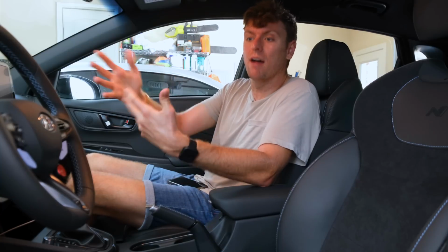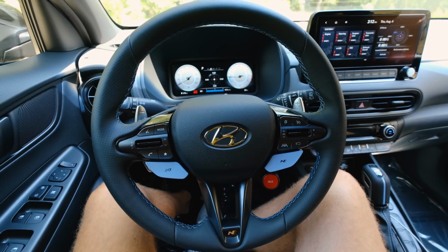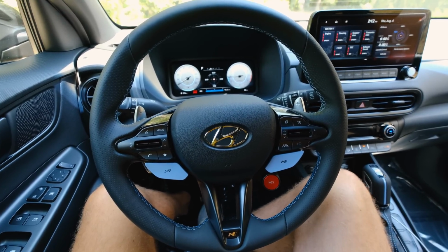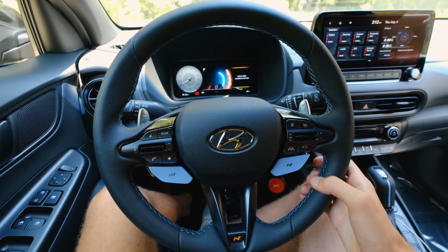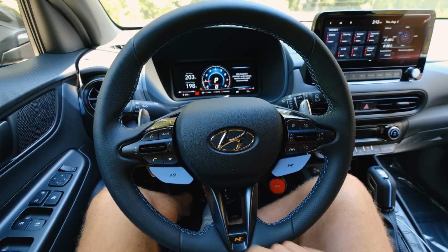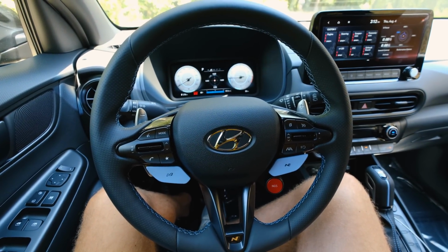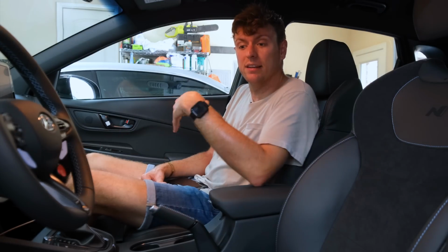The key feature of the N series is this steering wheel. Now the steering wheel is kind of like an older gen Hyundai steering wheel coupled with next gen N styling, with the N buttons on the left and the right, and then of course it does have the N Grin Shift button, which they might as well have just called boost. I don't know why they didn't just call it that, but the steering wheel is really nice. You can tell that it's a racing style steering wheel.